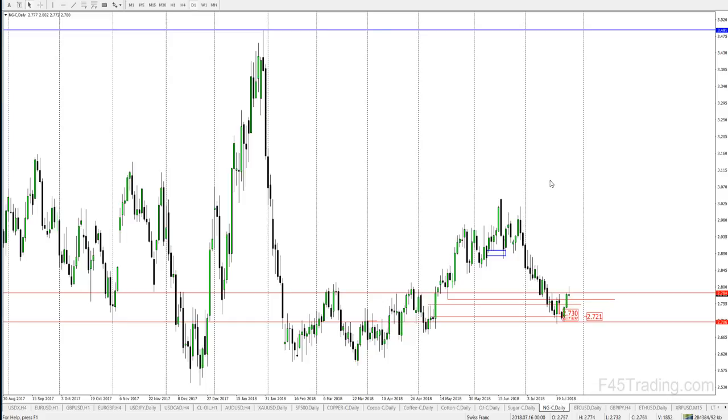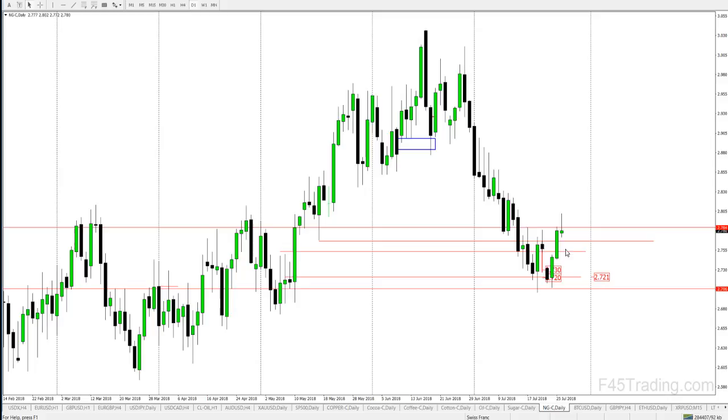We're going to see what happens here. I'm expecting a push higher in that gas, but we'll see how that pans out. Nothing yet that I can see. If price comes back down into here, and you know what, let me clean this up a little bit. It's getting a little messy.